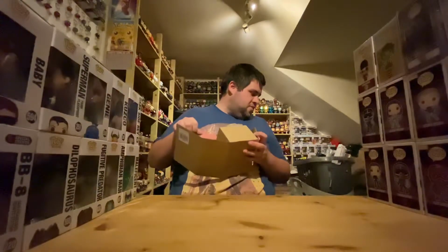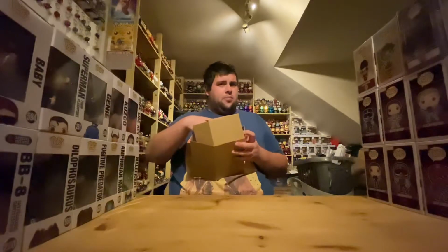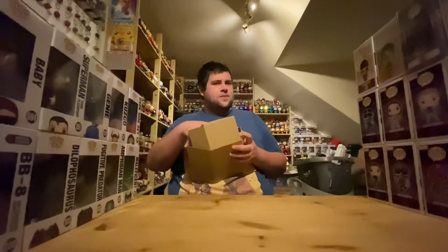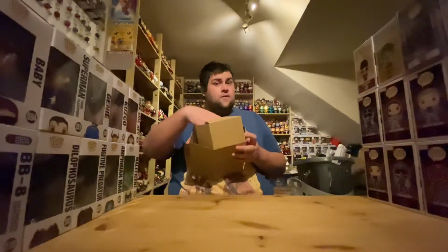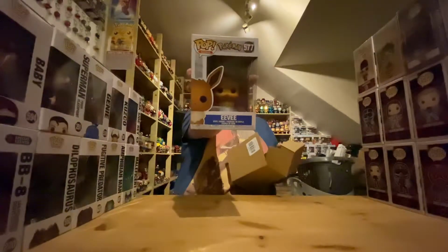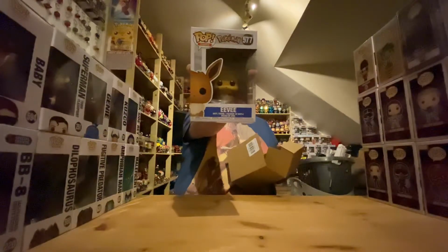This was from Hot Topic. So this was just an added item. There was a deal. It was a while ago. I think it was 25% off, and I was getting 5 pops. But it was free shipping if you spent 60. So I bought this just to round it up and get free shipping. It's one I was going for anyway. And it is the standard Eevee from the Pokemon line.